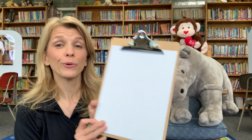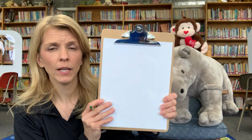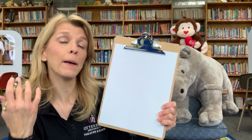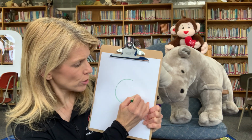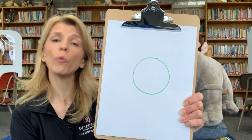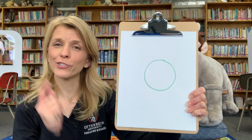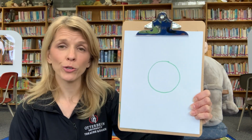Okay, so now we have our paper. We're gonna make it stand up like a window, and you're gonna take your green crayon and you're just gonna draw a circle in the middle of your paper, just like this. Just a circle. Does it have to be a perfect circle? Nope. Does it have to be the same size as mine? Nope. It's your frog. You can make it however big or small, any way you want it.